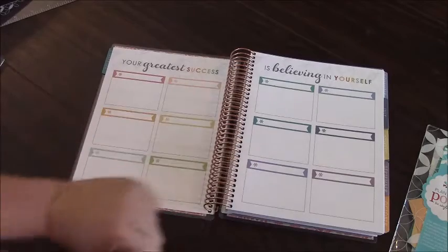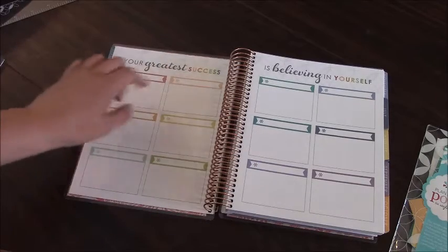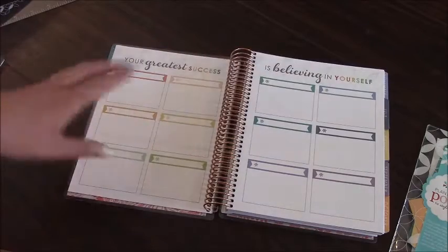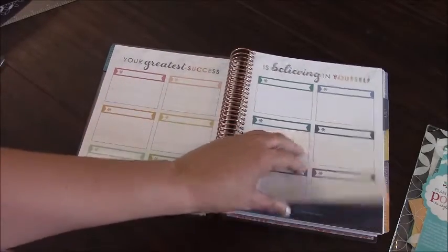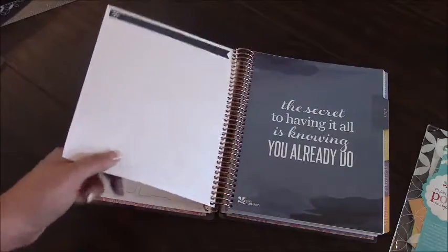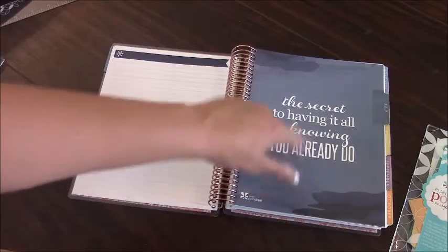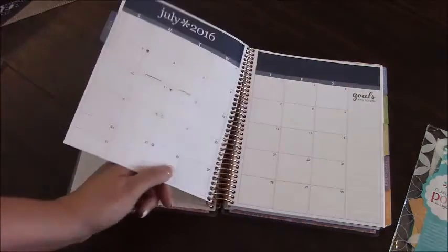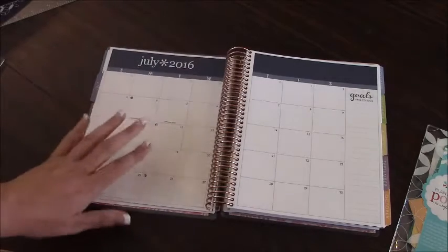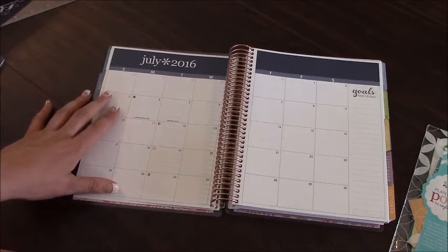I love the little boxes. You can use them for different areas of your life, or you could use them for January, February, March, whatever you wanted to use them for. But lots of great ideas to use this page. Then you do get a notes page before every month, and every month has a quote. This is the monthly layout.